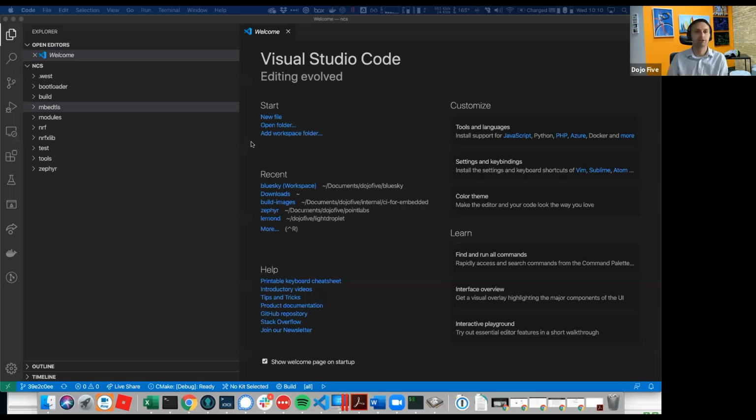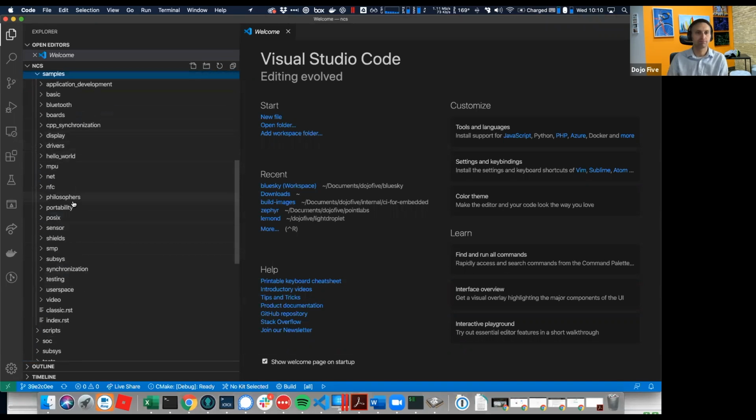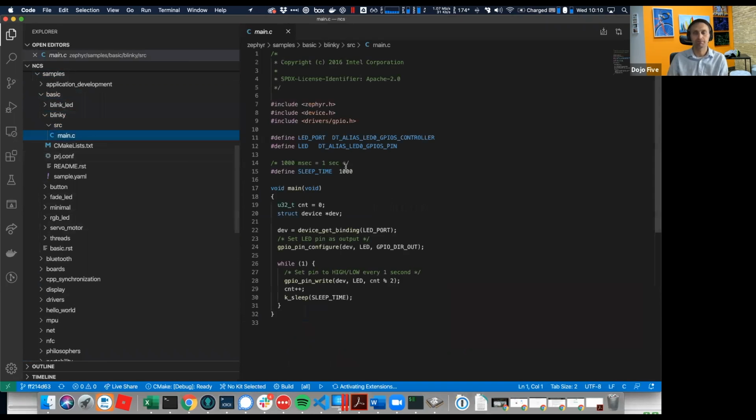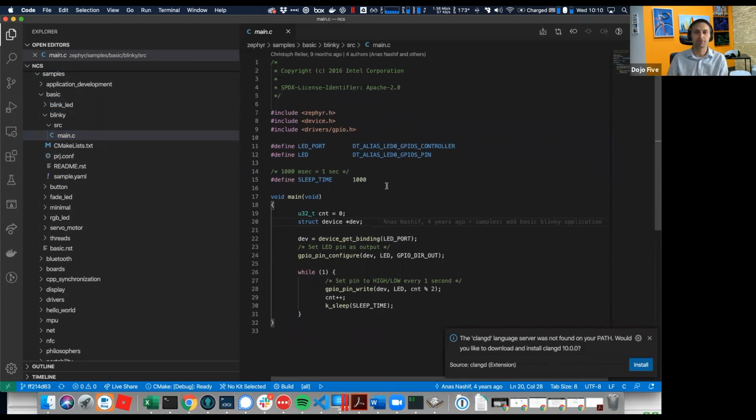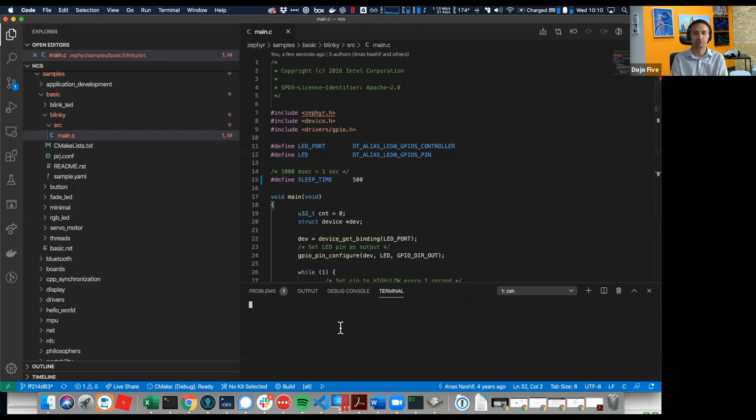All right, here we go. So now I've got zephyr samples, basic, and then Blinky is sitting right here. So here's our main, and as I mentioned, we've got a sleep time, we've got a main, and we've got a while loop that's basically just writing the pin over and over again. Let's change our sleep time just to prove to ourselves that we can flash this device and make changes to it.